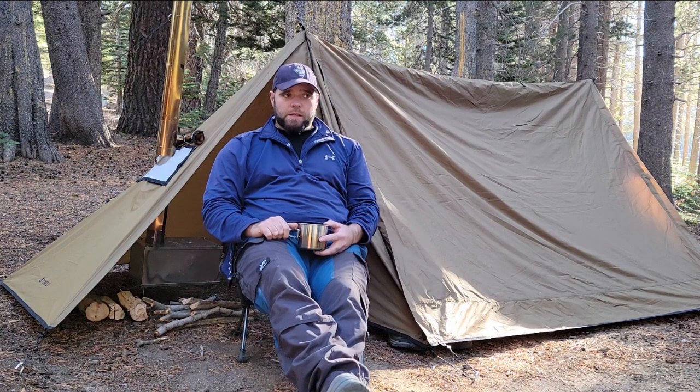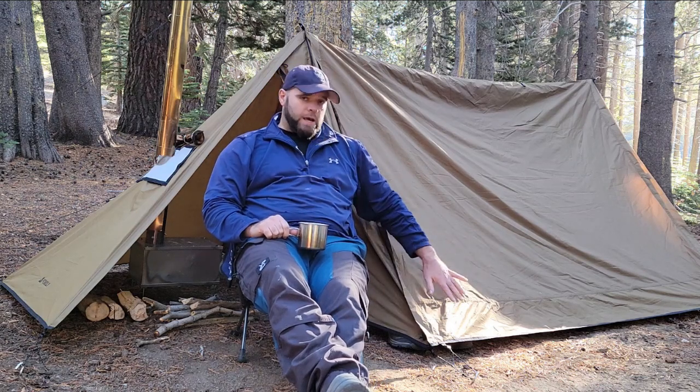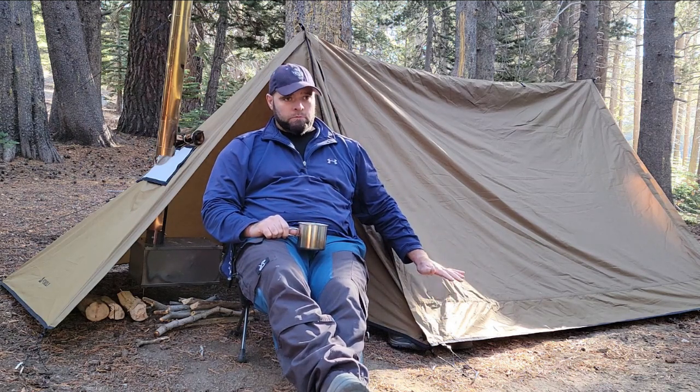So it's a nice tent. It was amazing last night. Slept really good. It's nice having that floor inside where you don't have to sleep on the ground. You're not sleeping on the snow or whatever, or lay a ground sheet underneath you and all that stuff. But yeah, we're just out here relaxing. It was a great night's sleep.